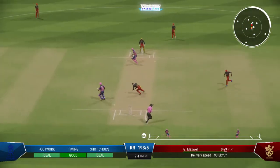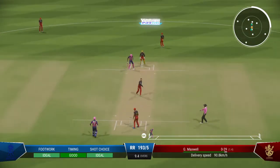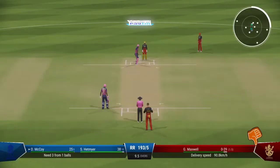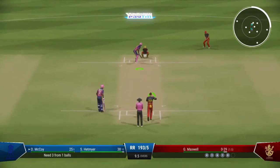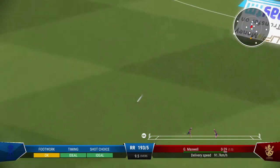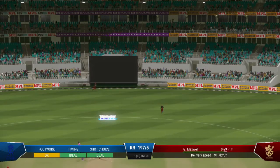Solid defence, very compact. Negated the spin well then. Got nicely on top of the bounce. Last ball, probably need a boundary to win. Can't see them running 3. Precision, past the umpire and not likely to get cut off.